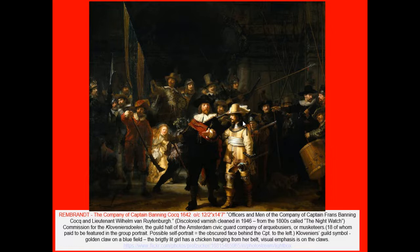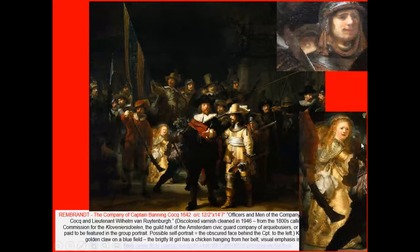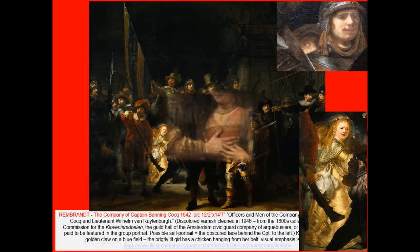And if you look really closely, the light is highlighting this odd female character, almost looks like an angel, but tied to her belt upside down is a chicken. The golden claw is right there. So it's a really clever inclusion of the symbolism. There's Rembrandt's head. Funny.